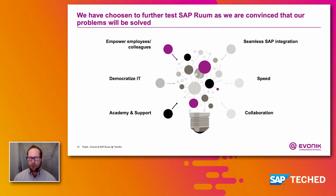So in general, as conclusion, it's very nice, and we are fully convinced that SAP Ruum is a very good low-code, no-code platform, what we want to use in the future. As I said, we are just in the beginning with low-code, no-code platform and also citizen development. And this is a very good journey where we are part of. And also in this case, we are happy that SAP Ruum is also part of our journey, and we try to go that road together and optimize our tail end processes.